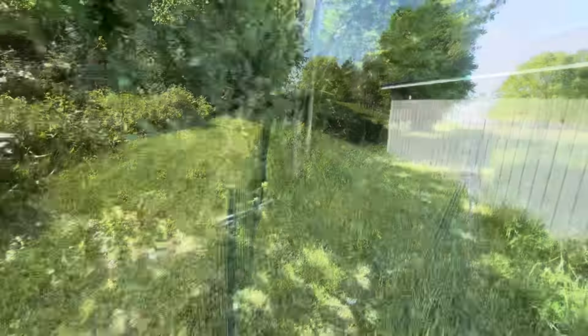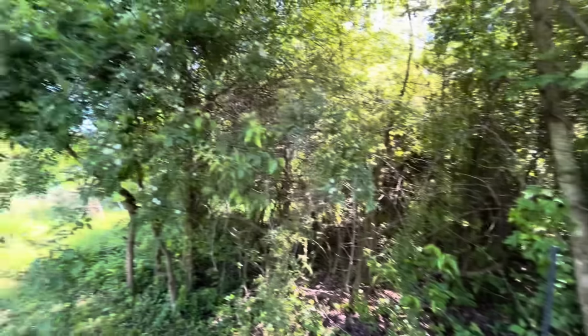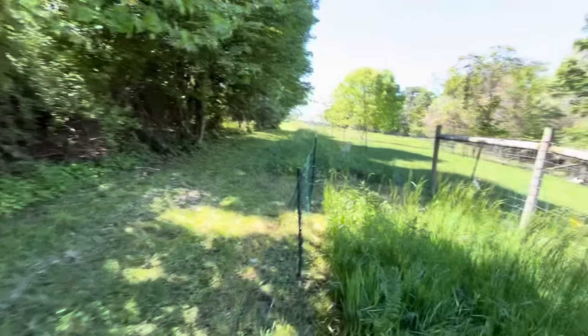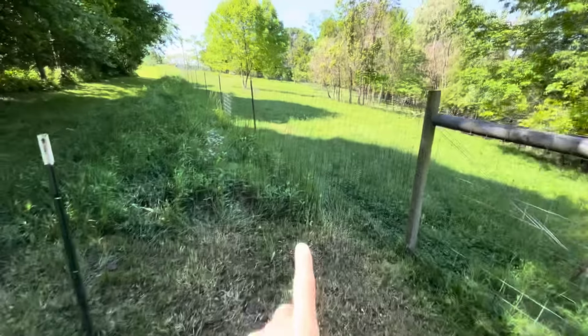Been a huge help. Honeysuckle is growing in somewhere because I smell it. Where are you, honeysuckle? Absolutely love the honeysuckle in the spring. But I decided to start right here.